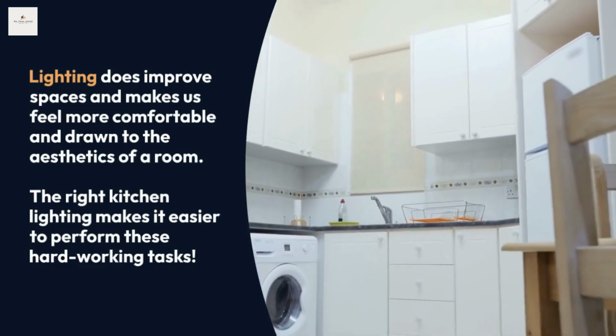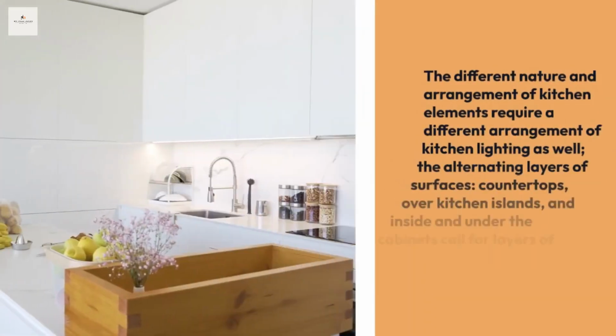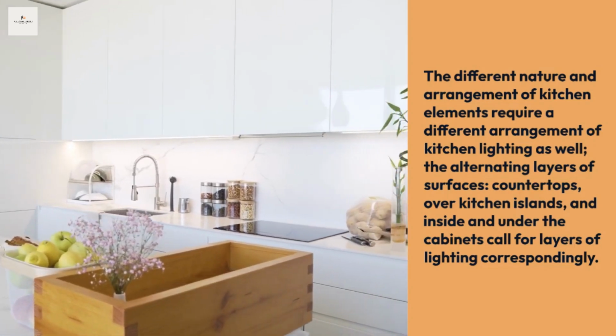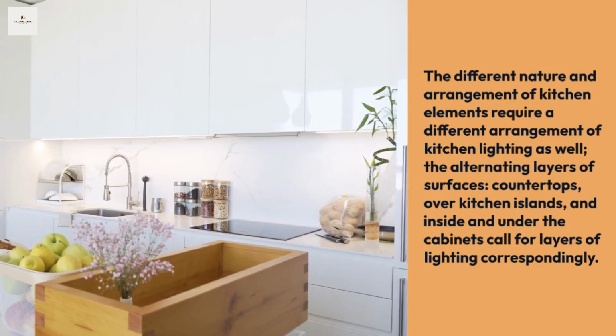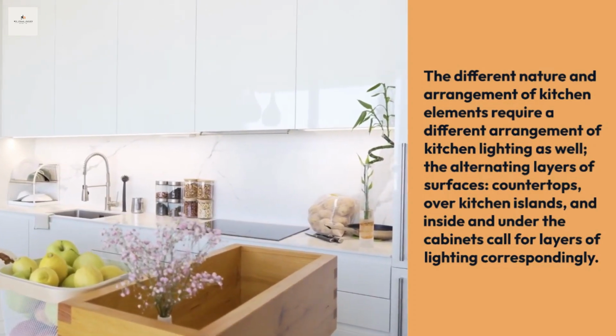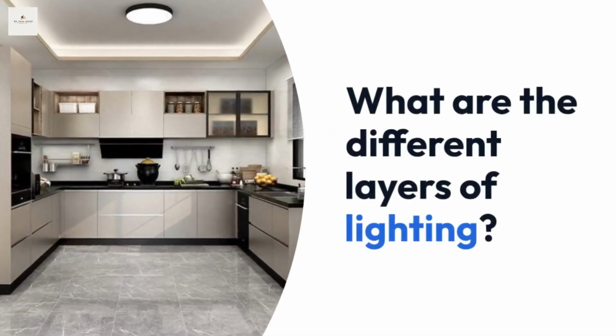The right kitchen lighting makes it easier to perform these hardworking tasks. The different nature and arrangement of kitchen elements require a different arrangement of kitchen lighting as well. The alternating layers of surfaces, countertops, over kitchen islands, and inside and under the cabinets call for layers of lighting correspondingly. What are the different layers of lighting?